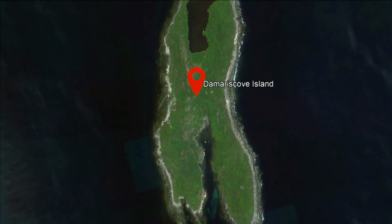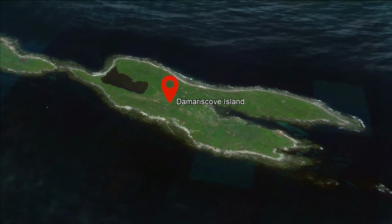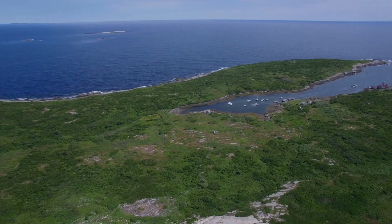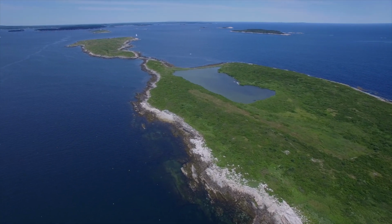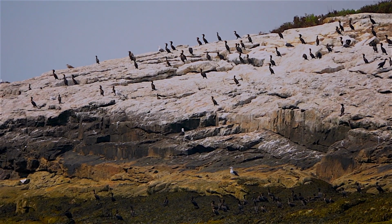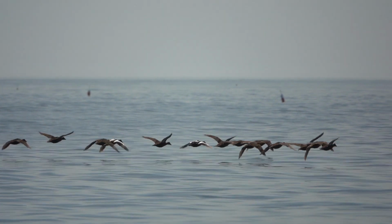Located 6 miles offshore, Damariscove Island was first used by the Abenaki tribe as a base for fishing and collecting birds' eggs. The island has 2 main parts, connected by a narrow strip of land. The northern portion of the island is off limits for human use and serves as a breeding area for birds like these cormorants, as well as Maine's largest population of eider ducks.